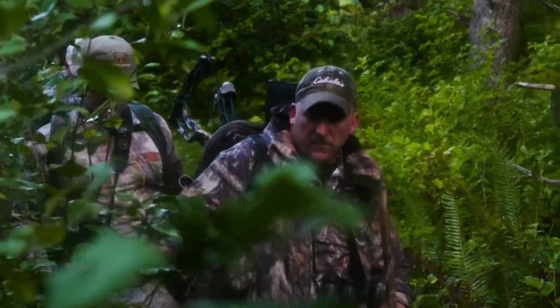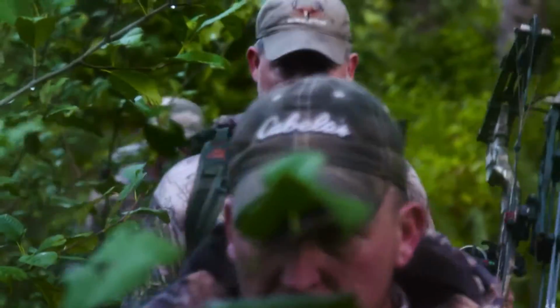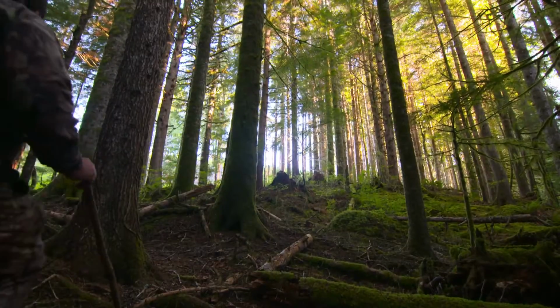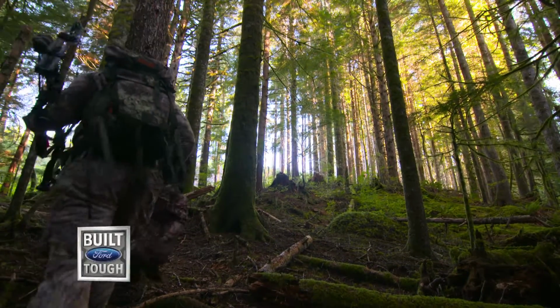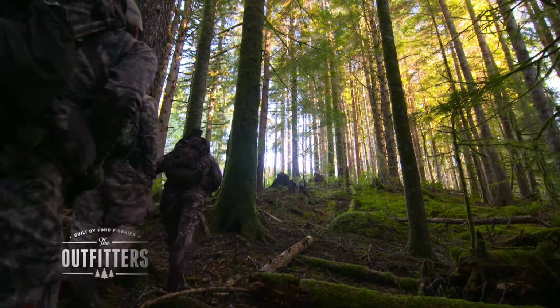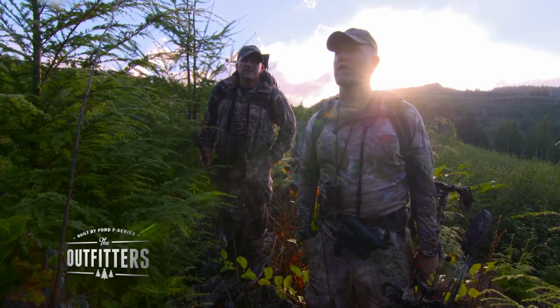Roosevelt elk are considered one of the hardest elk to hunt. Thick forest makes locating these beasts only one aspect of the challenge, and with temperatures well above average at the start of the muzzleloader season, Mike and Fred know they may need to depend on their legs to get them far into elk habitat if they want a shot at bagging a bull.